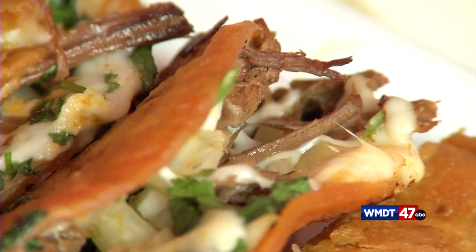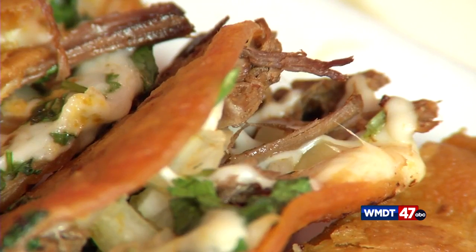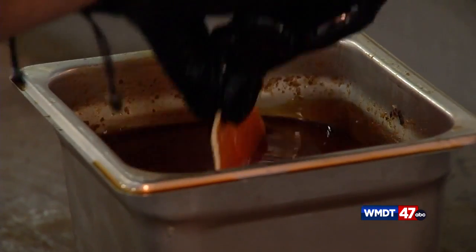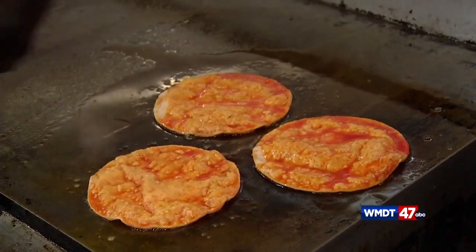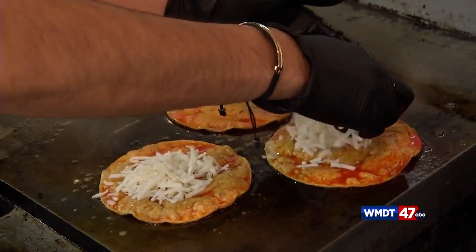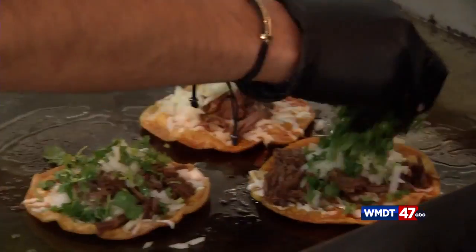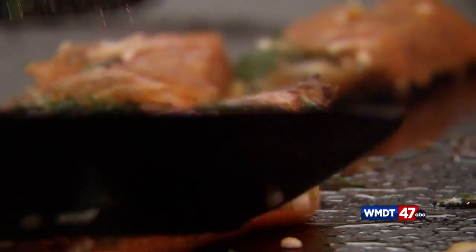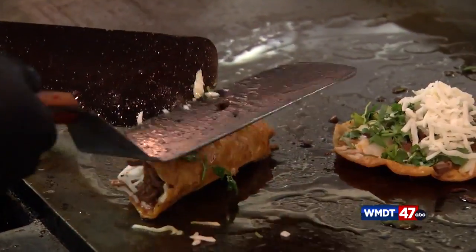Really delicious. And if you opt in for the quesadilla, you're in for a real treat. It takes around 10 hours, so we cook it overnight, season it overnight. It's a slow process, but it's well worth it. These folded favorites also start on the grill, but only after they get a dip in its signature red consomme. Then we have to add our cheese to that. Add the onions and the cilantro and an extra helping of that consomme, and you've got a heck of a handheld. And trust me, this stuff is addictive.